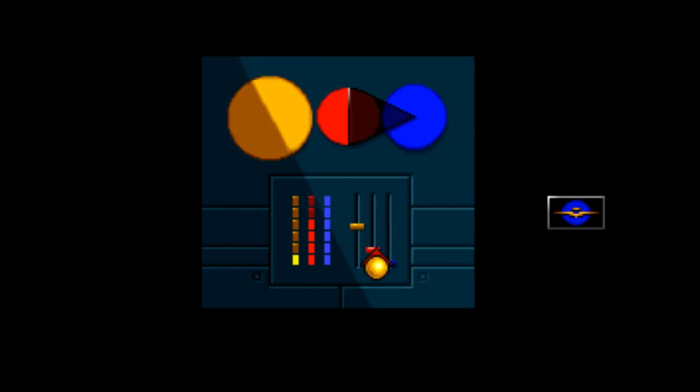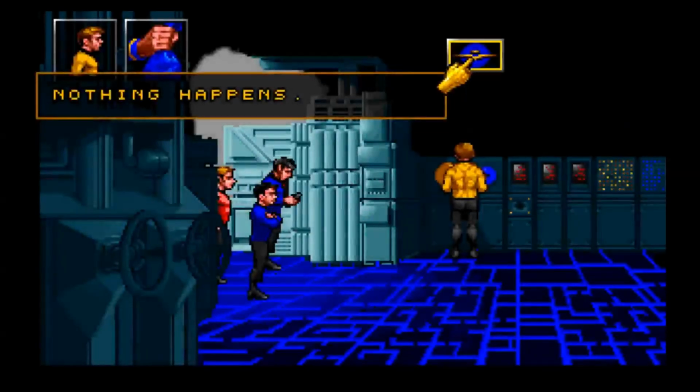Okay. Maybe I have to find some way to shut this thing off, like put it into the most minimal. Like that! Or maybe this is a hint on how I should do it. Like, almost full, half full, and that is pretty much half as well. So like that. Nothing happens.